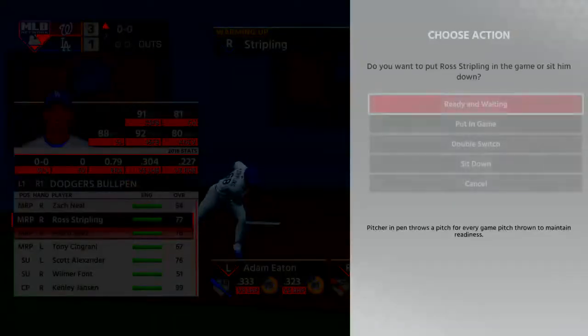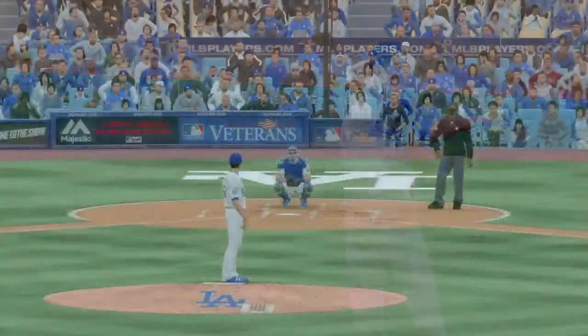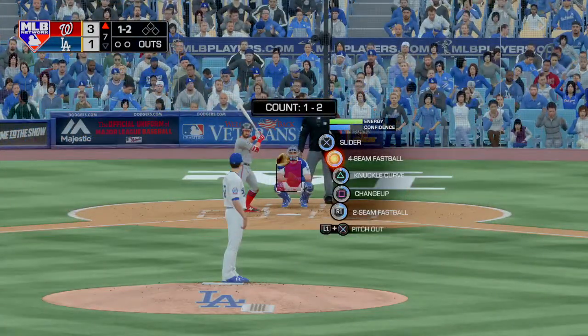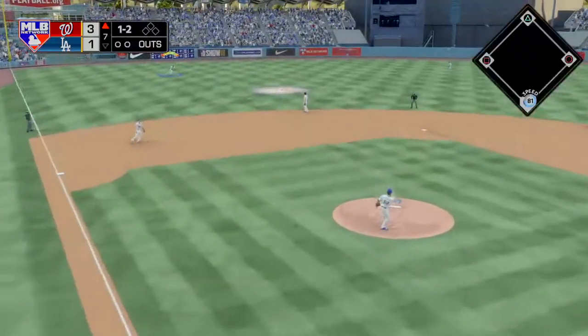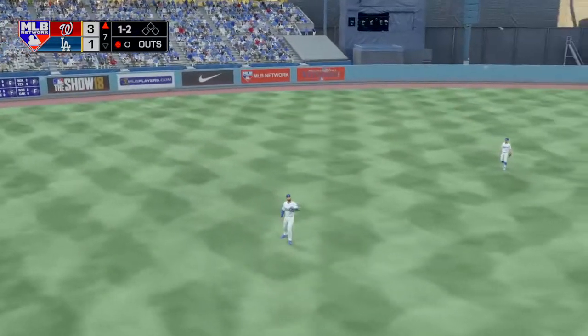But first, let's check out the game summary to see how we got here. Ross Stripling is on to pitch from the bullpen now to start inning number 7. So the Nats lineup turns over, and to the plate, Adam Eaton. He was retired via the ground ball last time up. Kemp coming on. He's got it 1 away.